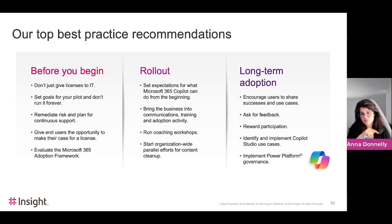Give end users the opportunity to make a case for a license. If you're not sure who to give it to, say, okay, anybody can have it who can tell me how they want to use it and why they want to use it, right? It's a really good way to get super users, or to identify people who are early adopters or champions. Evaluate the Microsoft 365 adoption framework. Every adoption best practice is based on the Microsoft 365 adoption framework that has been around for a while, right?